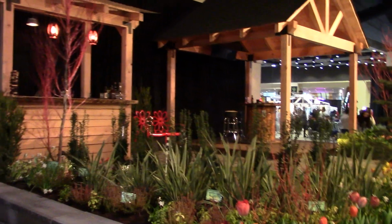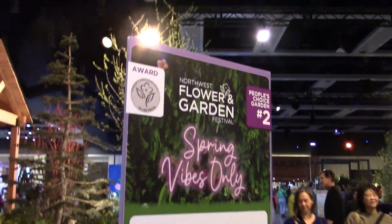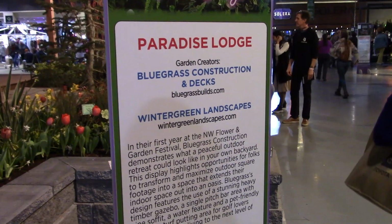This was a similar site that was a different garden, and they focused on mostly the structures that were there. They called it Paradise Lodge, which again, that very outdoor feeling put on by these guys here. I didn't take note of who created all of the gardens.